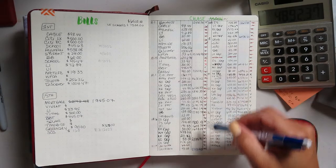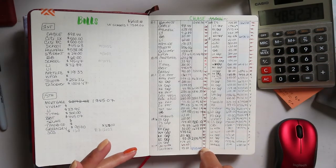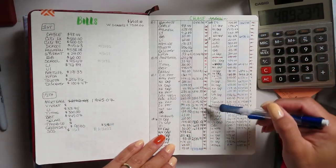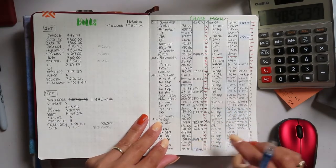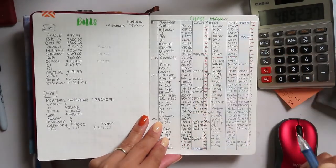Everything that came in cleared the bank. The red is usually when I have to go back to reconfirm things, so I had to go back and reconfirm some stuff. Actually, I had to do with my balance as usual. I hit the wrong button and I was off. As you can see, there's also some whiteout.